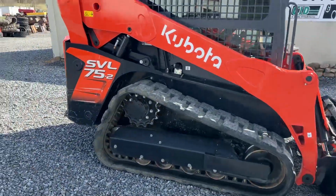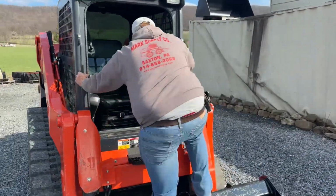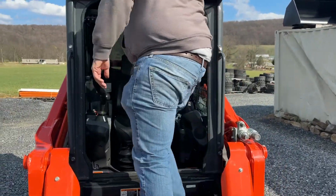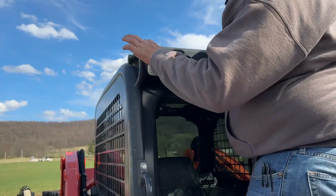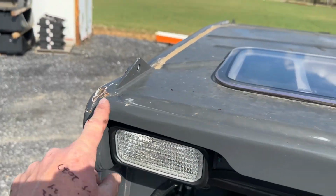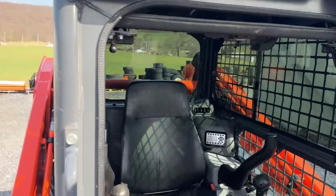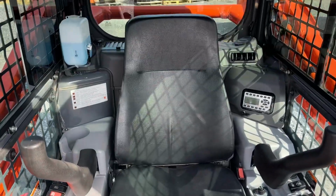Someone did tint the side windows in this machine. I think it looks cool. And it's actually pretty neat. You can sit in here, you don't have that sun reflecting off of you. There's one little dent right up here, just a ding. I want everybody to see that. I don't want somebody calling and saying, oh, we didn't see that little ding. One little ding right there. The average people would have never told you about that. That's a little different here at Mark Supply. We kind of want to go over and tell everybody the truth about something.